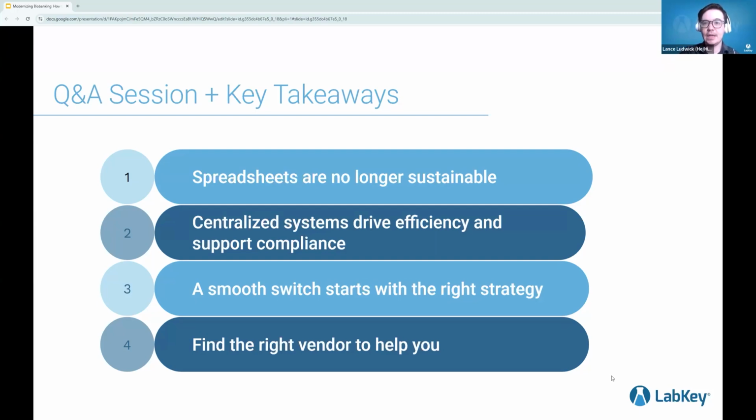And then it looks like, how long does it take to transition from spreadsheets to Sample Manager? When do people see the benefit of the software? That is a great question. Usually for our clients, we are seeing that teams are up and running within 4 to 6 weeks. This includes data mapping, configuration, onboarding, and training. Right after that, we actually have clients seeing that full benefit almost immediately.